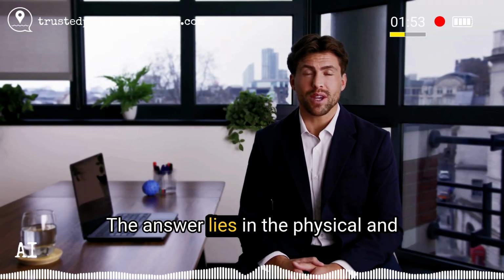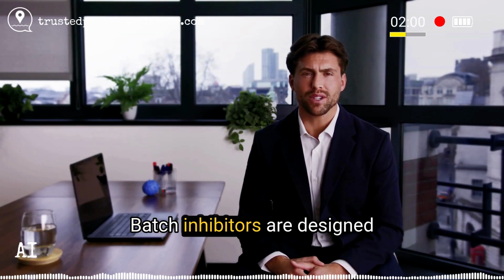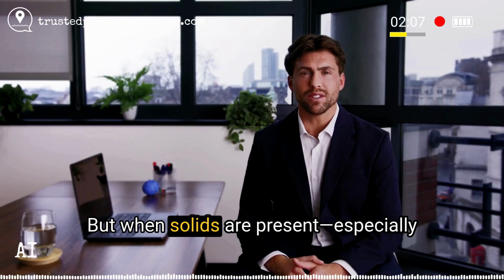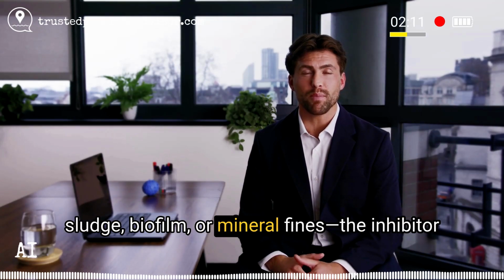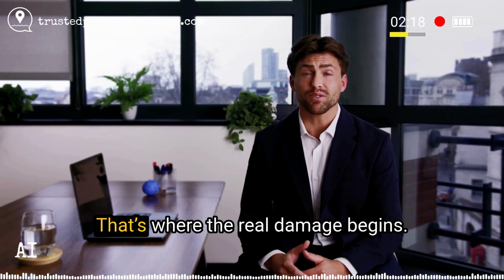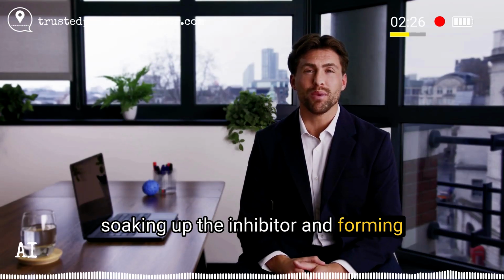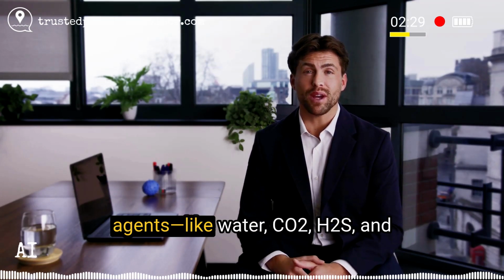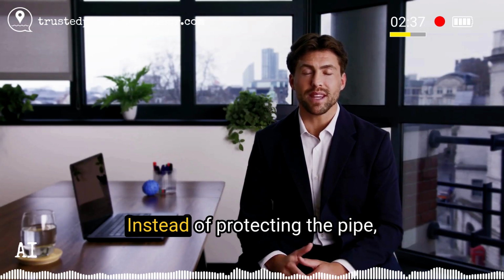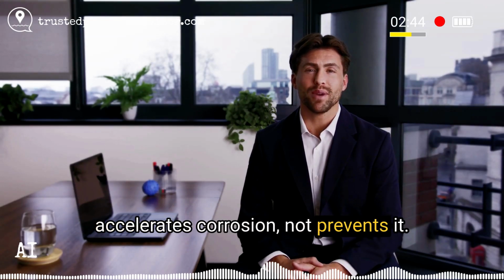So what's going on? The answer lies in the physical and chemical interaction between corrosion inhibitors and the solids themselves. Batch inhibitors are designed to adsorb onto the internal pipe wall, creating a protective barrier. But when solids are present, especially sludge, biofilm, or mineral fines, the inhibitor instead binds to the solid surface, not the pipe. That's where the real damage begins. The solids now act like chemical sponges, soaking up the inhibitor and forming sticky boundary layers that trap corrosive agents like water, CO2, H2S, and iron-reducing bacteria right against the steel. Instead of protecting the pipe, the inhibitor-solid complex creates a microenvironment that accelerates corrosion, not prevents it.